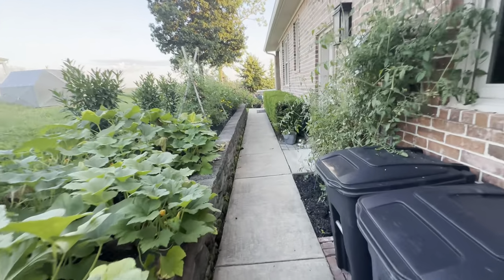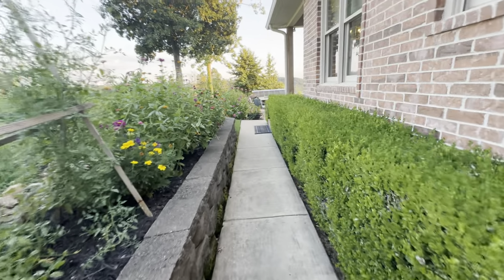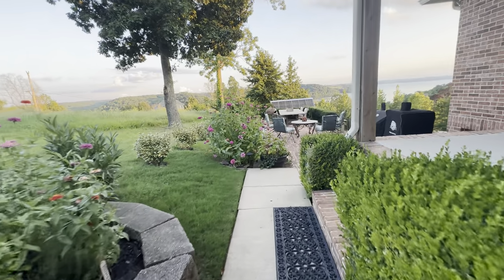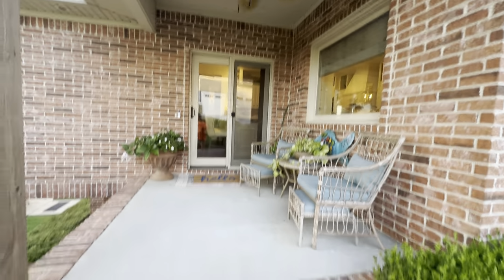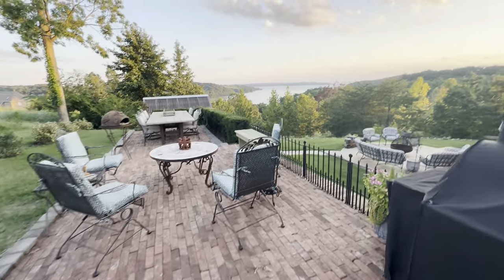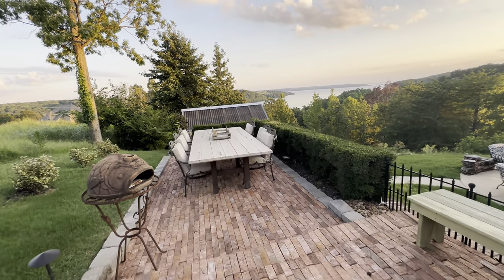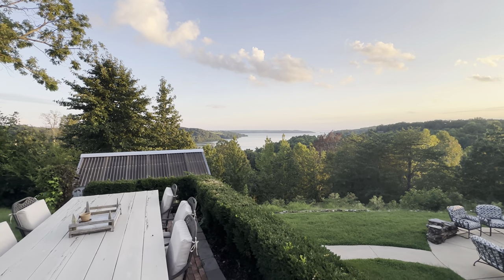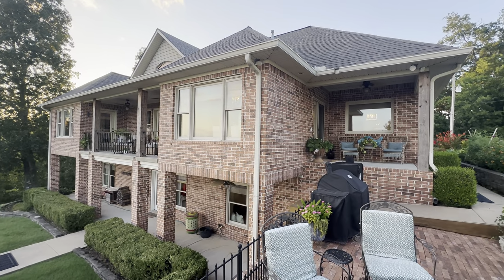Nice little walkway. And there's that other patio we weren't able to walk out to. The door was locked. Definitely can't beat that view. Let me know your thoughts.